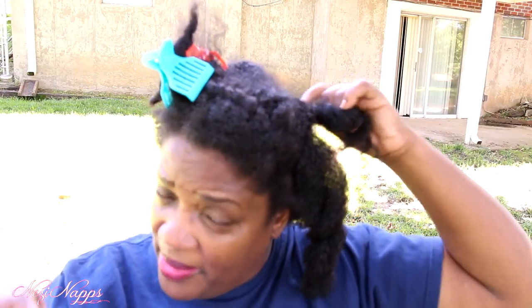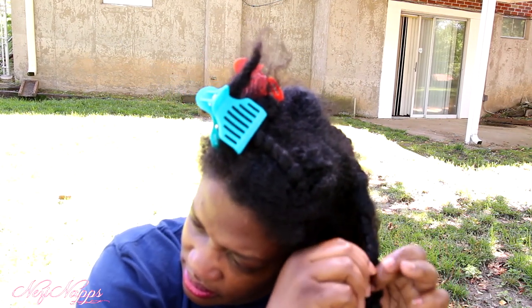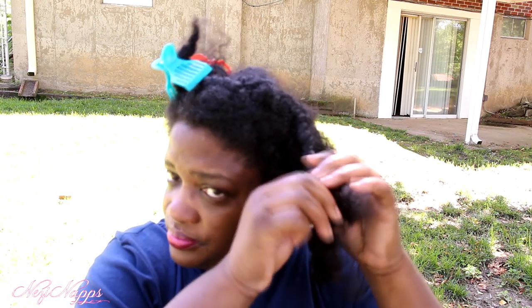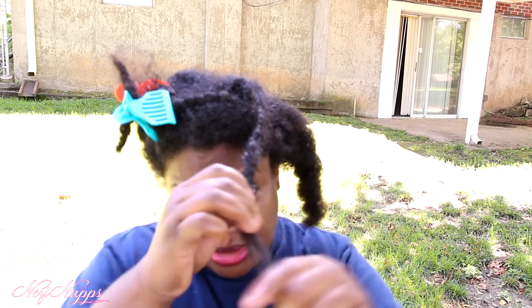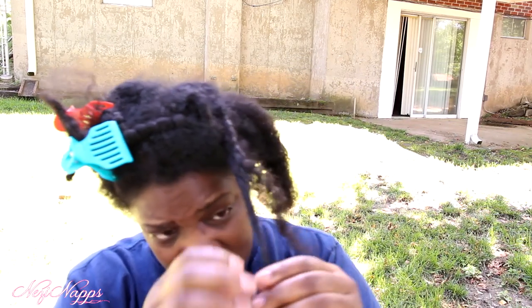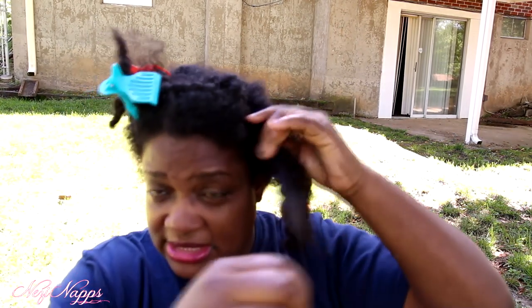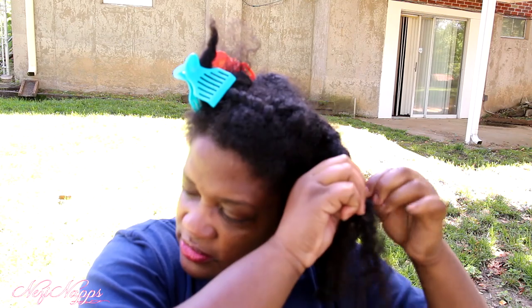This is the little kinky part back here, so this hair tends to mat a little bit tighter. So I'm going to take some water, just mist it so it can make it a little bit looser. Gotta make sure I start at the ends. I don't know why I always try to start a little bit higher. As long as I start at the end, life will be so much easier. Hey girl.